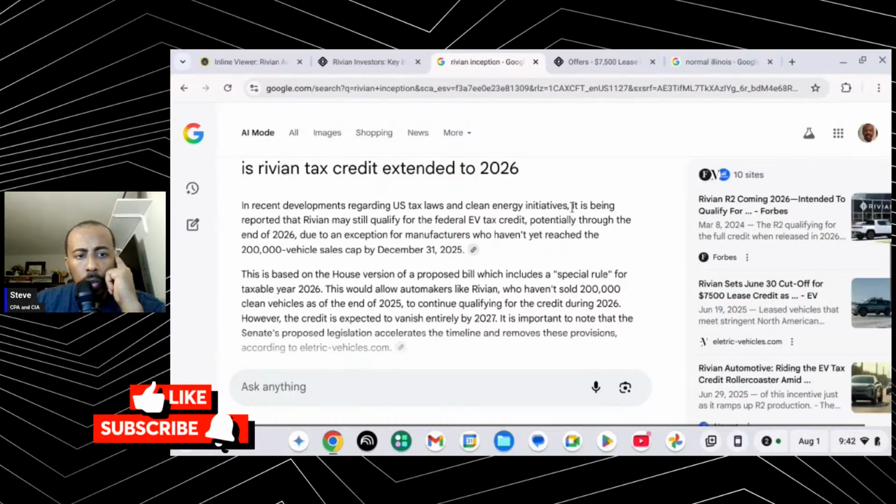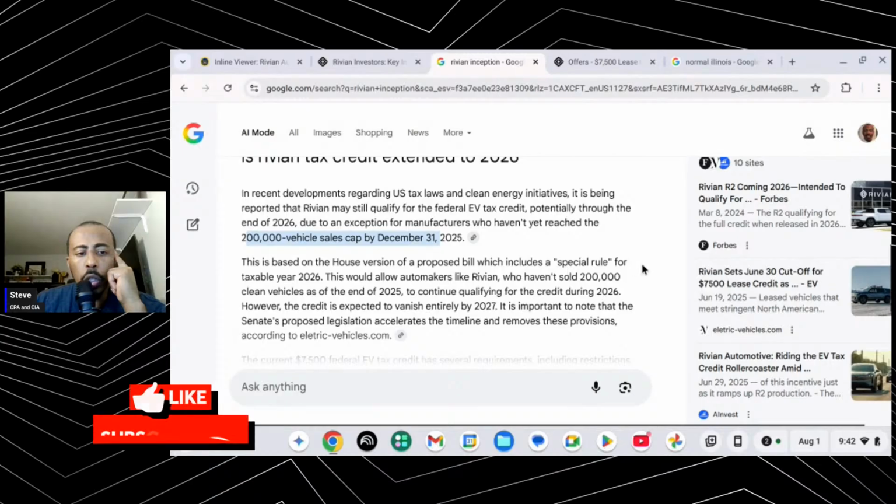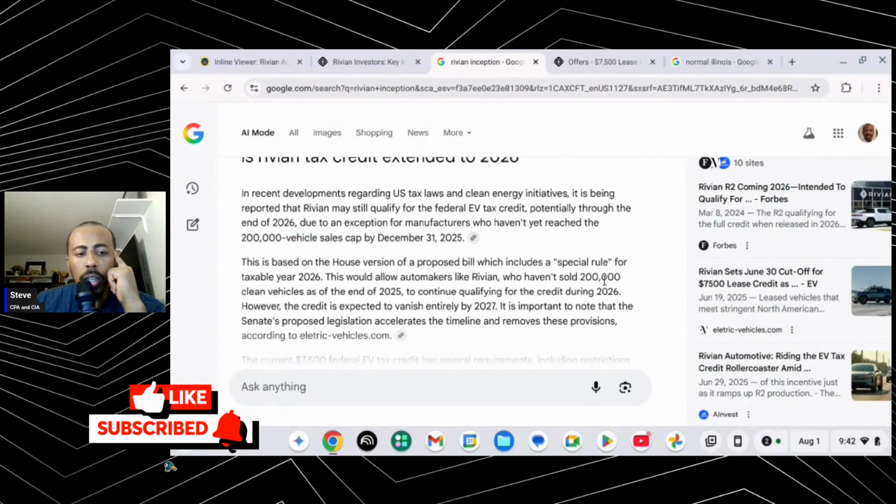So look at this. It's being reported that Rivian may still qualify for the federal EV tax credit, potentially through the end of 2026, due to an exception for manufacturers who haven't yet reached the 200,000 vehicle sales cap by December 31st, 2025, which includes a special rule. This would allow automakers like Rivian, who haven't sold 200,000 clean vehicles as of the end of 25, to continue to qualify for the credit. So they lucked out compared to Tesla.